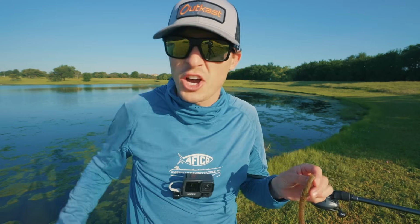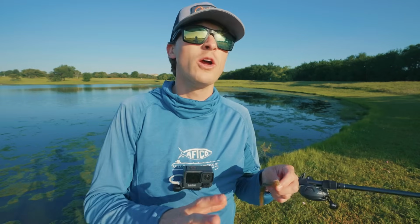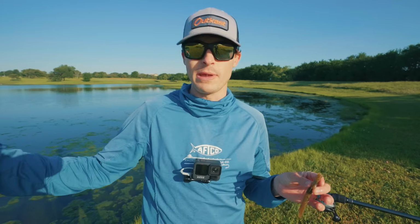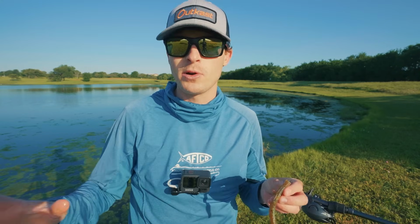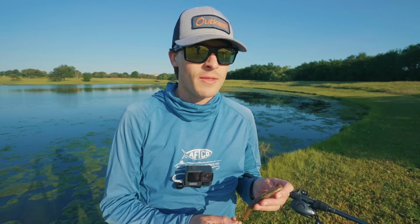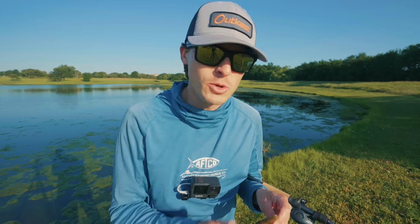That's why I call the Skunk Buster category really as a whole weightless soft plastics. I'm going to eliminate super small worms and super big worms and maybe big swim baits for the most part though. If you got a regular size worm, regular size creature bait, regular size fluke, that's probably a good Skunk Buster for you at your pond.